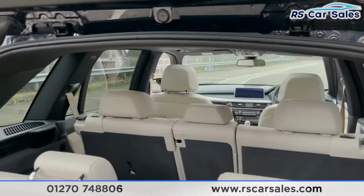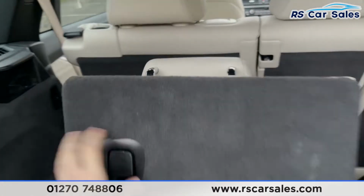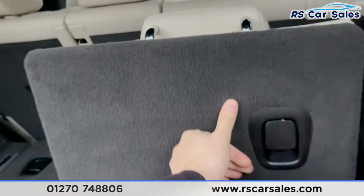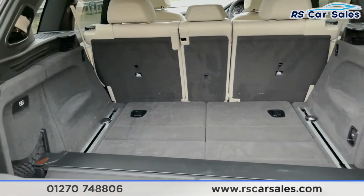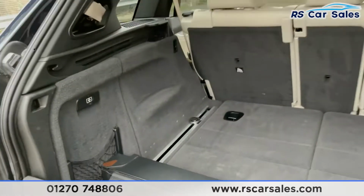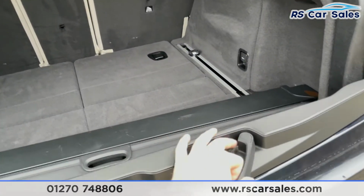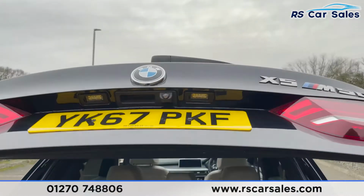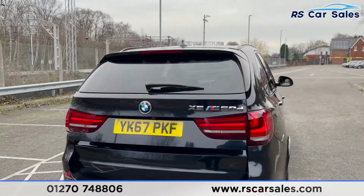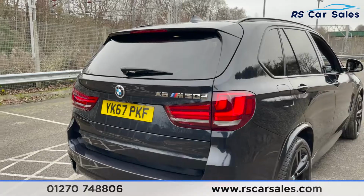Now this is a 7-seater vehicle, so you do have the seats in the back which can fold down flat with the boot floor, which then reveals a nice spacious sized boot. Now I do also have the luggage load liner just there, which is currently off, so I can show you the rear seat. That is also split fold tailgate, just like so. Now it is also power assisted back down again, as you can see just there. Now you do also have the X5 M50D badging just on the rear there as well.